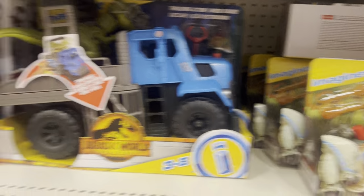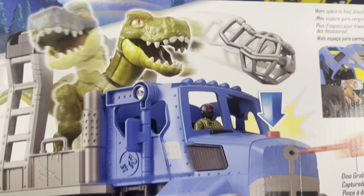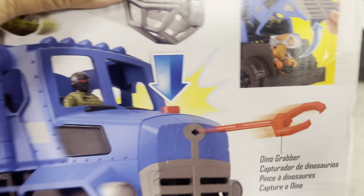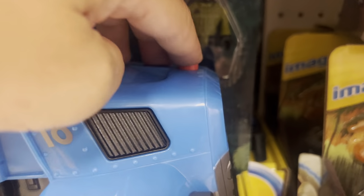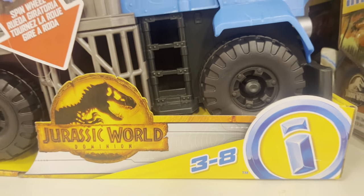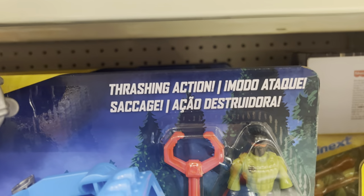A semi truck here. The back of it, that's what it looks like. So that mouthpiece will fall off, and this will make a noise. This will swing out and capture. There's a button right here. You put this piece inside here, push that button, and it'll shoot out, trying to capture that dinosaur, the T-Rex that I captured. It can thrash and it'll break that mouthpiece, and that piece will shoot from the truck. That's from an Imaginext official Jurassic World Dominion toy. This is a thrashing action.